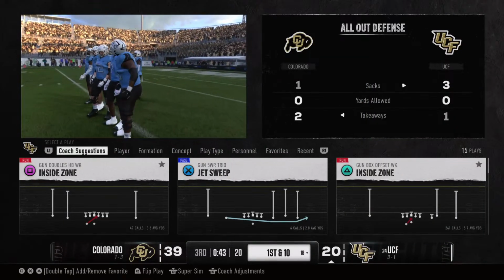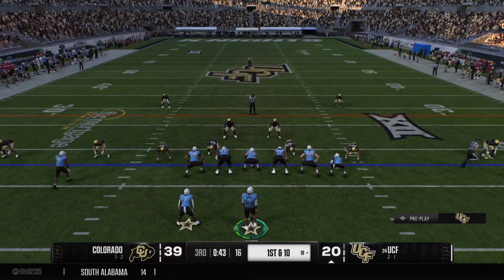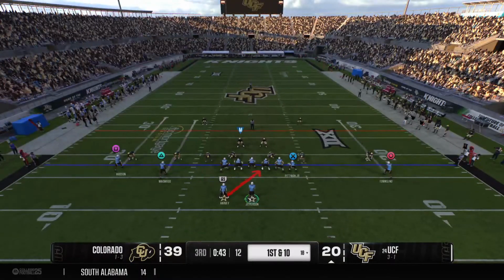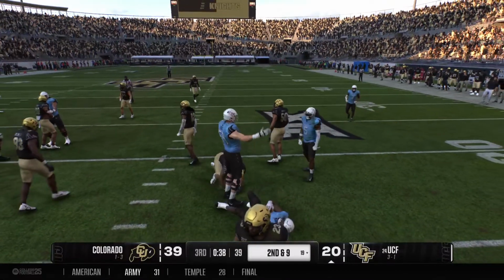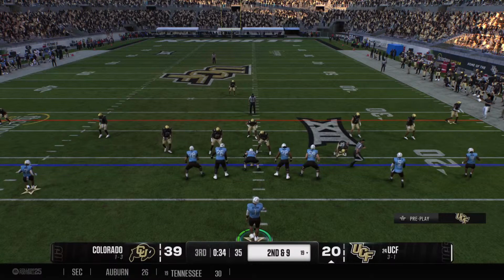The UCF offense back on the field, ready to go to work. After throwing the pick on the last drive, need to take care of the ball this time, Jesse. We're going to find out a lot about this quarterback right here, too. How does he fight through adversity after that last drive? Yeah, clear the mechanism, move on. That's a part of it, right? If you're going to be a great player, you've got to learn how to handle these mistakes and move on.